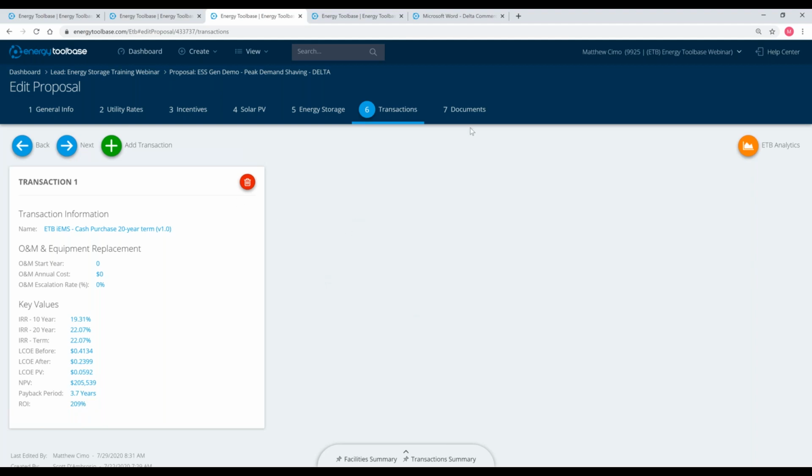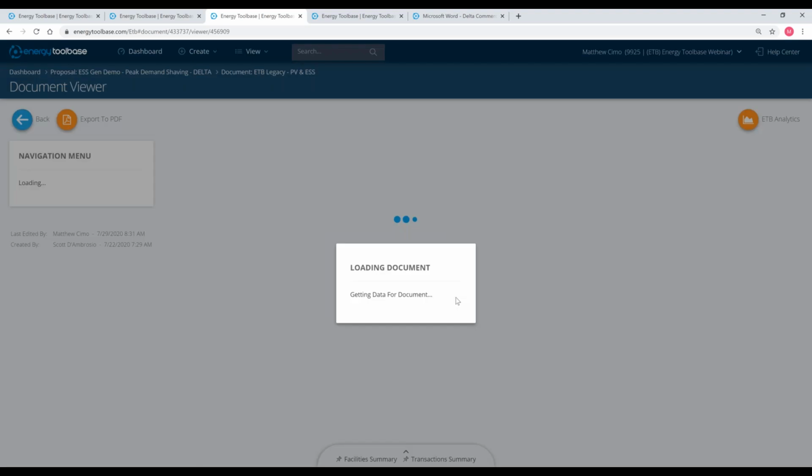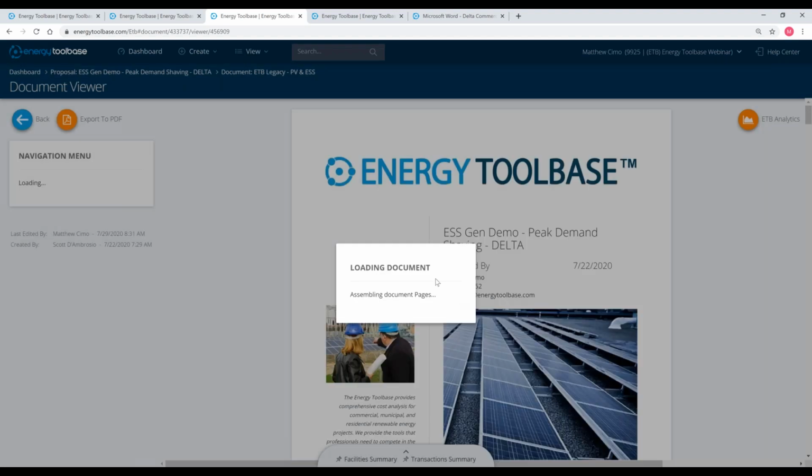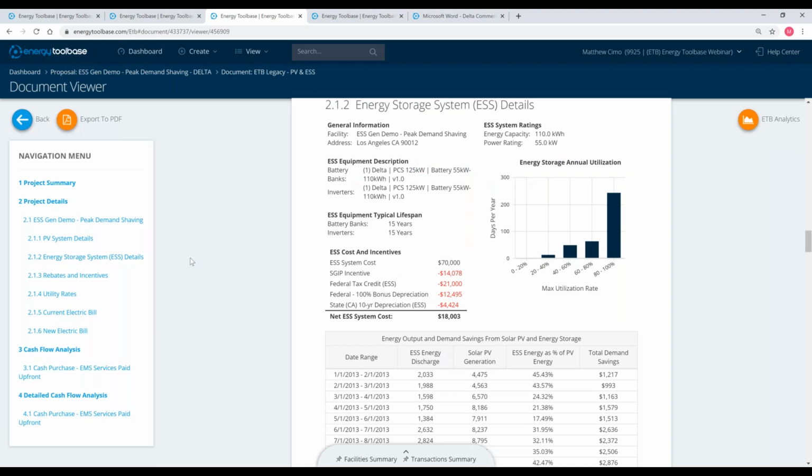So once we have this modeled, we're going to jump into a document, and we're going to see this whole proposal being forecasted here on our document framework, ready to present, ready to go. So let's go ahead and open that up. And I'm going to fast forward right on down to the energy storage page. So this is where we're going to get a lot of information about the energy storage system that we had designed and implemented. So here's the information here about the Delta PCS 125 battery that we used.